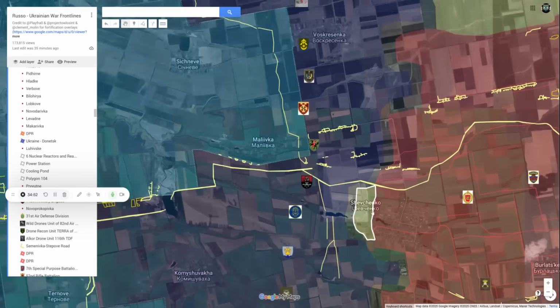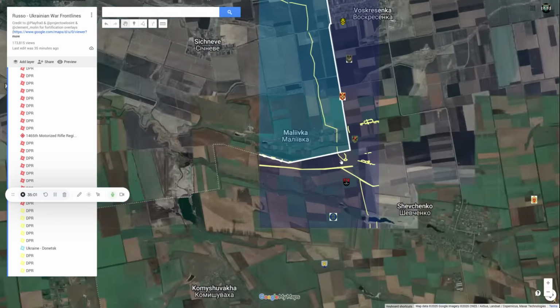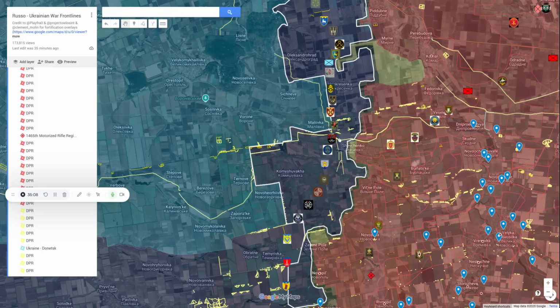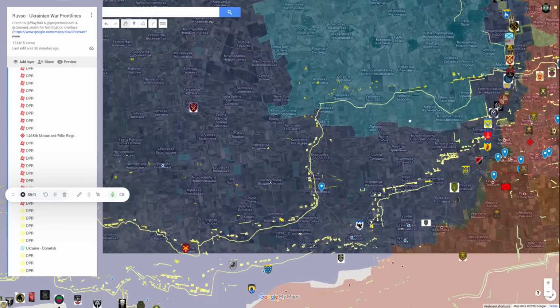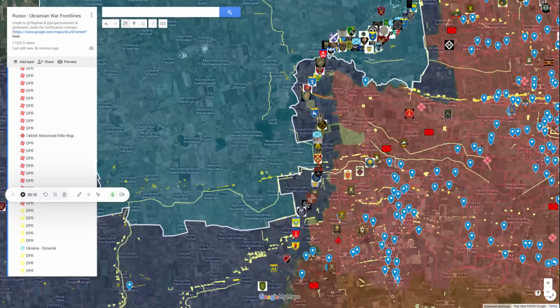Looking at Shevchenko, the Russians have been able to expand 0.8 kilometers westwards, taking over some of the farmhouses and the open fields as they get increasingly closer to Malivka on the border with Dnipro and try to overrun more generally the line of defense that extends from the Mokryali River Valley all the way, by the way, to the Dnipro River bank over here to the west. So it is an extensive line, and the Russians are chipping away at it over here.